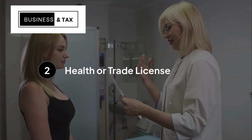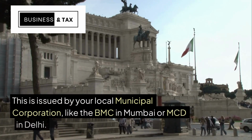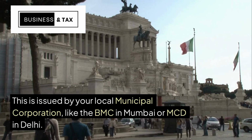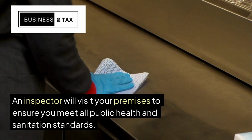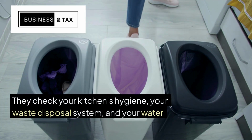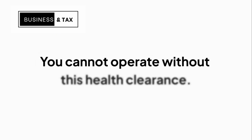Second is the Health or Trade License. This is issued by your local municipal corporation, like the BMC in Mumbai or MCD in Delhi. An inspector will visit your premises to ensure you meet all public health and sanitation standards. They check your kitchen's hygiene, your waste disposal system, and your water supply. You cannot operate without this health clearance.